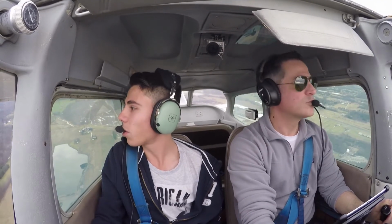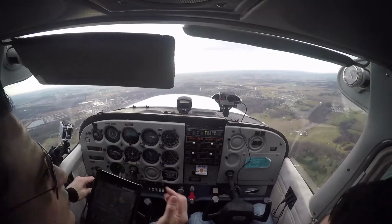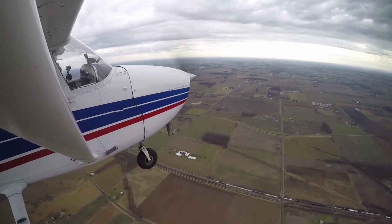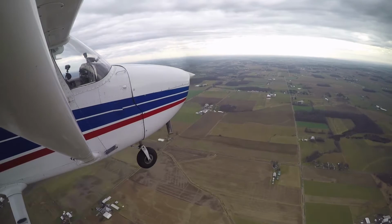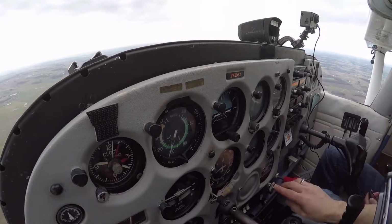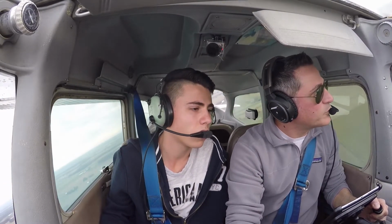Wadsworth traffic 739 Bravo X-ray departing the pattern to the south, Wadsworth. Wayne County traffic 739 Bravo X-ray is 4 to the northeast, entering 45 downwind runway 10, Wayne County. Morrow County traffic, Cessna 3631 Victor, join left downwind for 10 at Morrow County. Wayne County traffic, 739 Bravo X-ray, left base, runway 10, Wayne County.